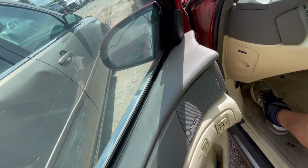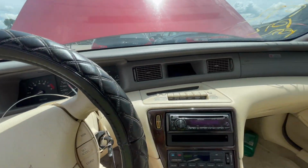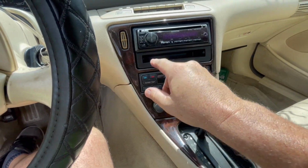And I didn't know about it. So I cleaned it out and there were two wires that were broken. Yeah, fixed a problem I had and now the car's perfect. The car is perfect. 1997.